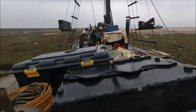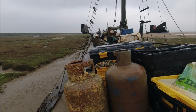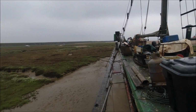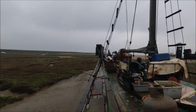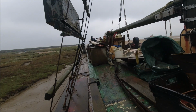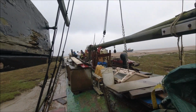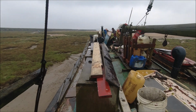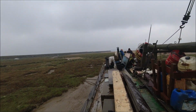I was just reminiscing about the sound of the engine chugging away on the high tide when you saw me. I used to do a bit of bird watching from here. It was quite nice, but probably not a sound you're going to hear these days. Shame, because I've got the Lestrel being worked in there. It looks a bit different more so now it's not there.